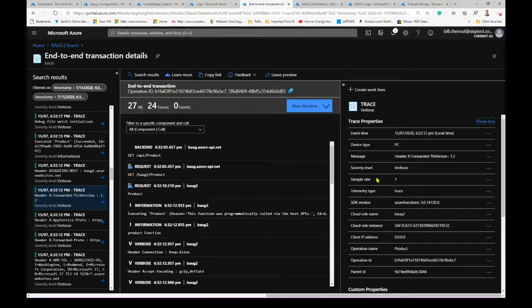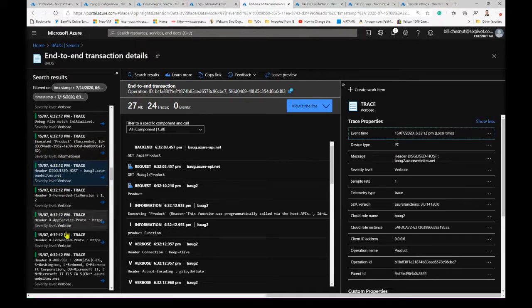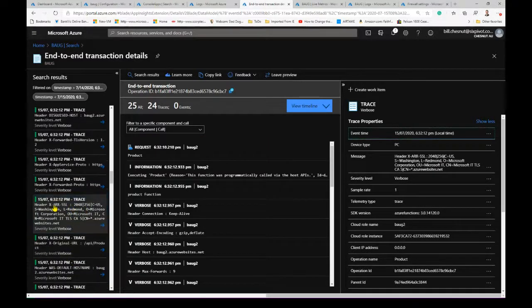Again, when you're comparing to some of the other products, it may not be as easy to use to start with, but you tend to get pretty used to doing this. And then you'll see over here is the rest of those records. So my product succeeded, and then if we go back here, there are the different headers that were supplied as part of it.